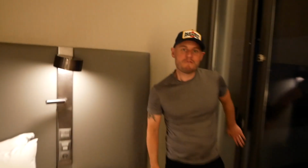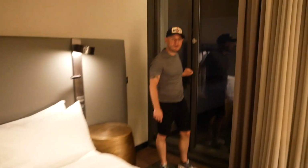It's just not much of a view really. Let me just light myself up. Oh, I've left my phone in there. But yeah, it's dark. We'll show it tomorrow. So we'll show you tomorrow. But for now, that is room 140 here at the Hilton in Porto.